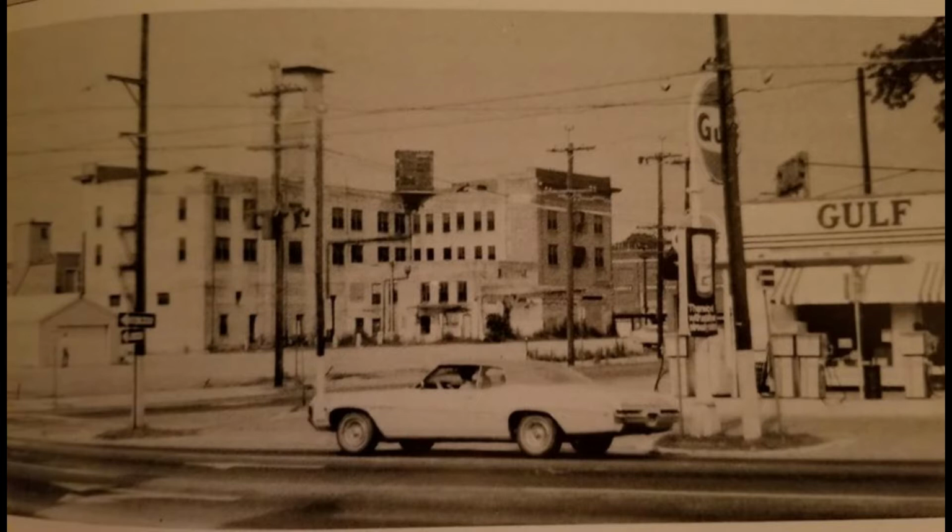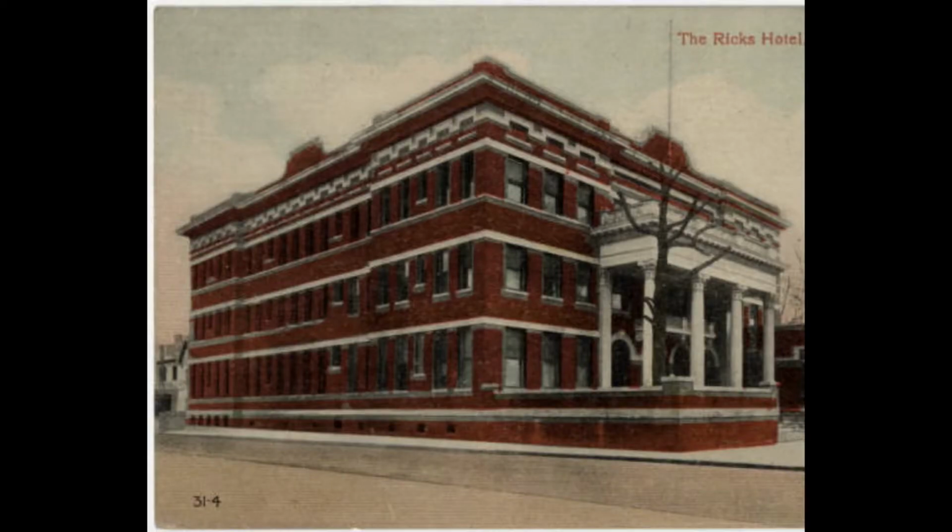It's hard to tell from this picture. But anyway, it was sometime shortly after this picture was taken that the Rick's Hotel would have been torn down, of course. But anyway, let's go to the next picture, because this one is the first in this group of some really neat pictures. There you go. This is one I think we have shown before, because I've seen this picture before.